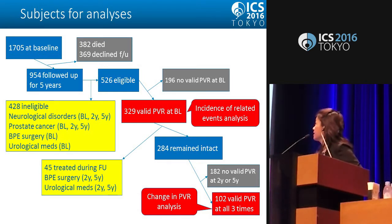This chart shows exclusions. Men who were followed up for 5 years were included in the analysis. Neurological disorders, prostate cancer, cavitating prostate surgery, and urological medications were excluded because these might affect residual volumes. Men who had valid baseline residual data were included in the incidence of related events analysis. After excluding men who received urological treatment during follow-up, men who remained urologically intact, who had valid residuals data at both follow-up points, were included in the change in residuals analysis.